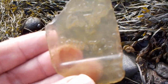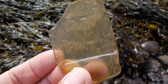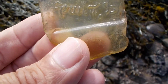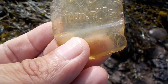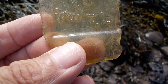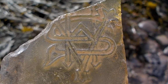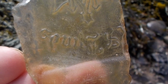There's a piece of glass I found that is of interest too. That's really interesting. Yeah, that's the name. SPUILT, and it looks like the beginning of another word there. That is interesting. Now this will be easy to Google. We just have to Google that name, those letters.